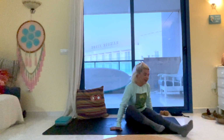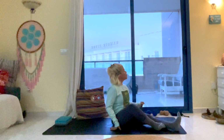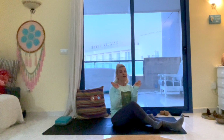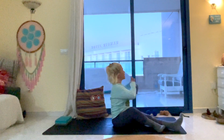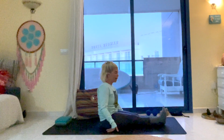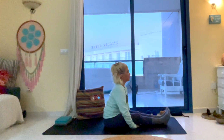And we will close this practice with a caterpillar, or, and I give that to you, if you want, you can have legs up the wall, or even the dragonfly against the wall, right? We did dragonfly twist. If you feel like having it against the wall, you can do that. Or you can come with me into the caterpillar, right?